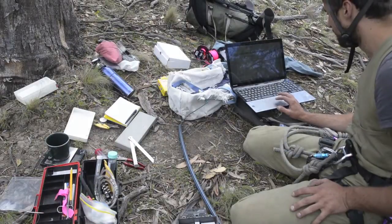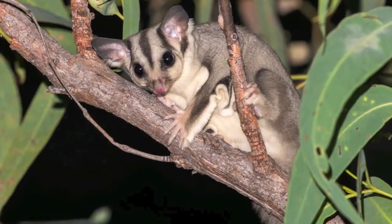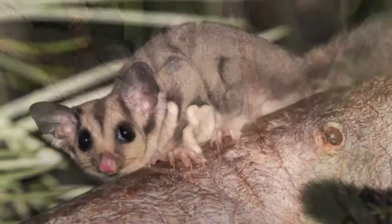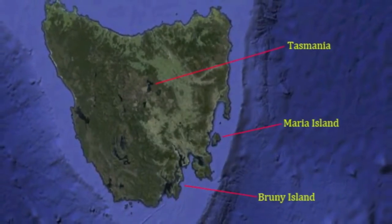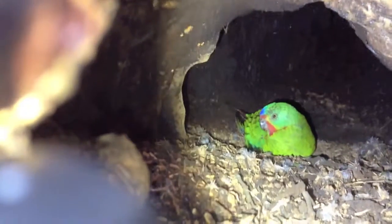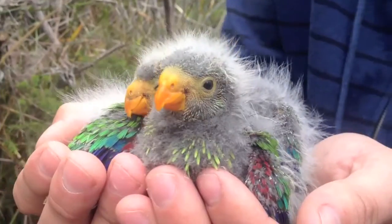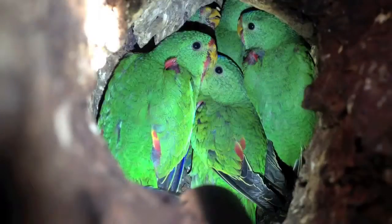Sugar gliders were introduced to Tasmania sometime around the mid-19th century. When swift parrots nest in an area where there is a low risk of glider predation, like Bruny or Maria Island, we get to see the nest succeed. From incubation to hatching, as they start to grow their feathers, and almost fledging.